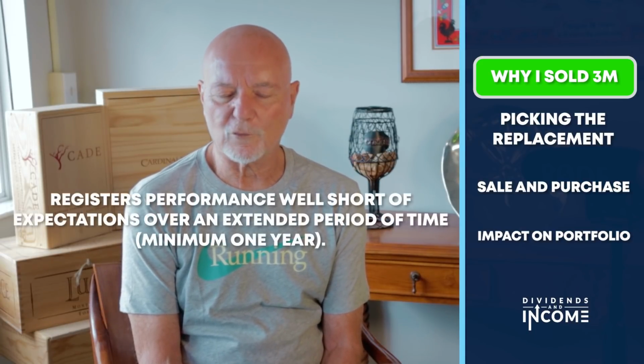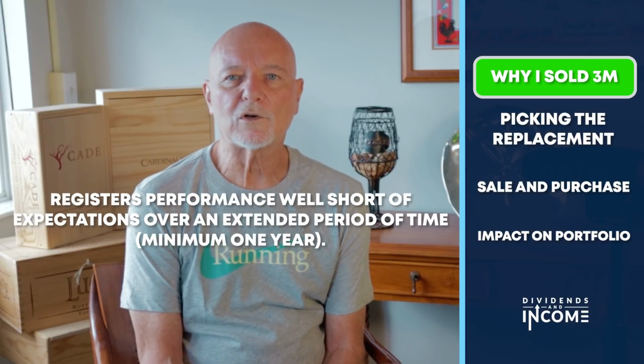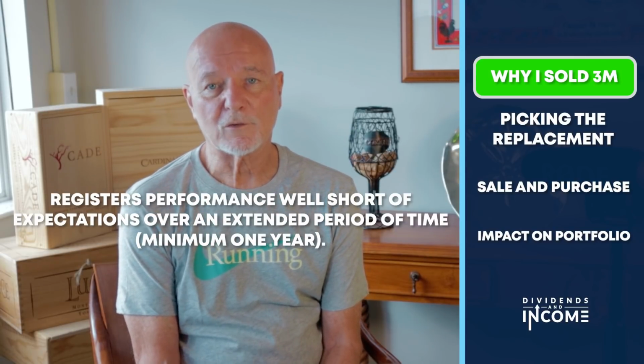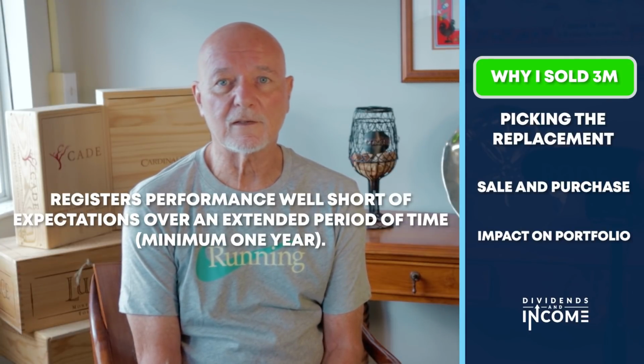Under the new guideline, I will seriously consider selling a stock if it, and this is the way the guideline reads, registers performance well short of expectations over an extended period of time of at least a year. Notice that I worded the guideline in terms of performance being well short of expectations. Performance in this case can apply either to price performance, dividend performance, or both. And in 3M's case, it's both. The bottom line for me is that on Friday, February 18th, I sold all of my 3M.